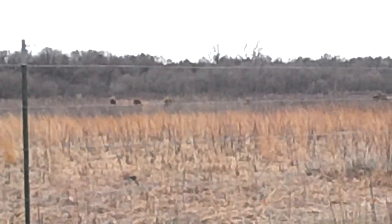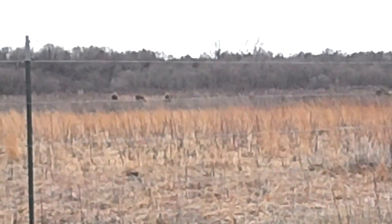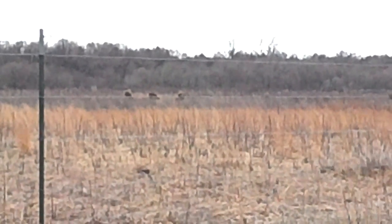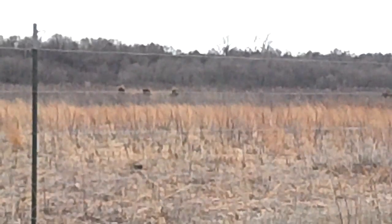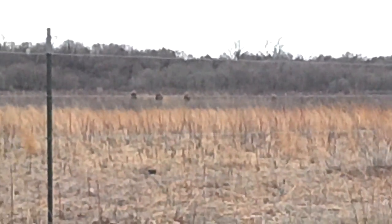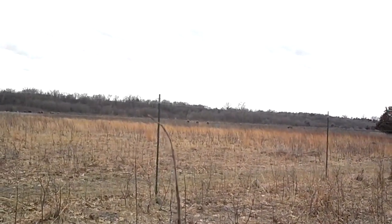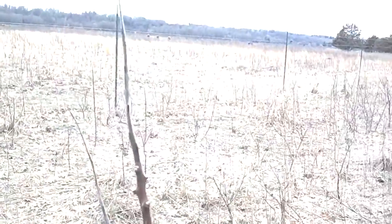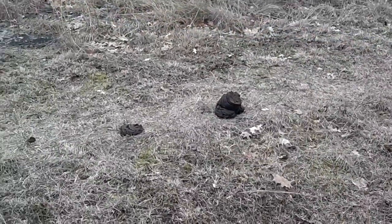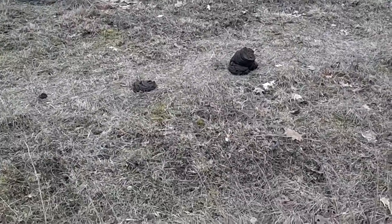Not often that you do see them when you're hiking out here, but it's a pretty sparse day. There's very few people in the park, and it's good to see that they're finding new areas to graze. Anyway, thought I would share that with you. Let's keep going. And yes, they do get right up to the fence sometimes.